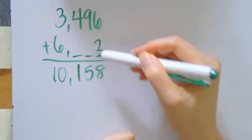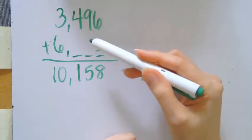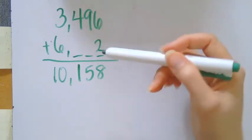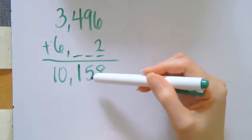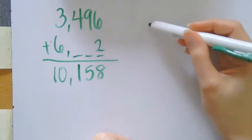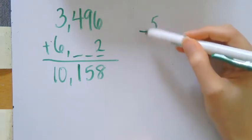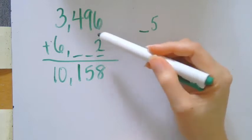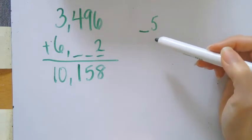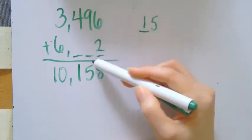9 plus what would give me a number that ends in 5? Here's the thing, when I go up, I'm adding, but this is going down, so that means I would subtract. Or my number that I'm adding will have the 5 in the ones place and maybe a different number in the tens place. So it's a larger number than 9. So if this were 15, 9 plus what would give me 15?